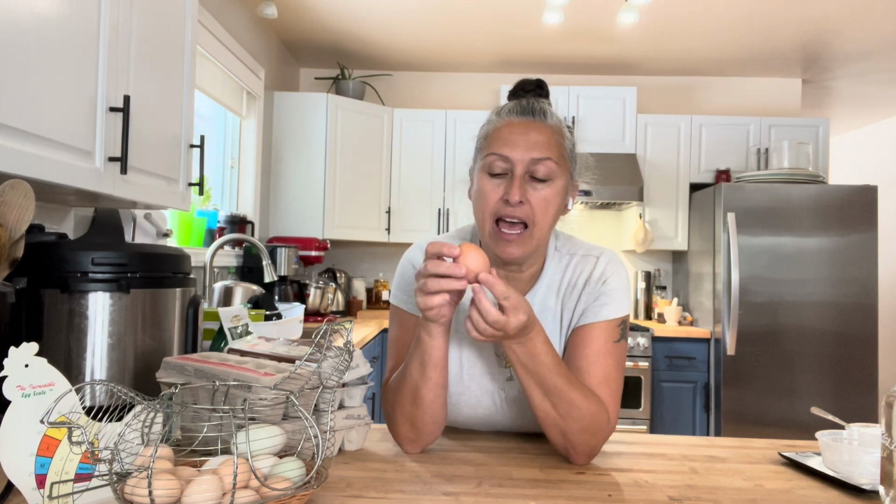When a chicken lays an egg, it has a bloom. As the chicken lays it, it's coated, and if you've ever grabbed the egg right out of the nest box, it's still moist. That bloom protects the shell of the egg and protects it from allowing air to get into the egg, which is what starts to deteriorate the egg itself.